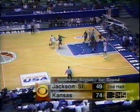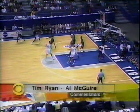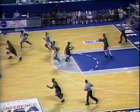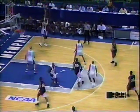We're under the 4-minute mark here in Memphis, Tennessee at the Pyramid. Kansas up by 25, the top-ranked team in the country, leading Jackson State's Tigers, Tim Ryan and Al McGuire here in Memphis. And after a close start through the first 10 minutes of the first half, the Tigers of Jackson State, who came in under 500 with a record of 14 wins, 15 defeats, having won 9 of their last 10, however, in the Southwest Conference Tournament, did a good job hanging in there, keeping it close.